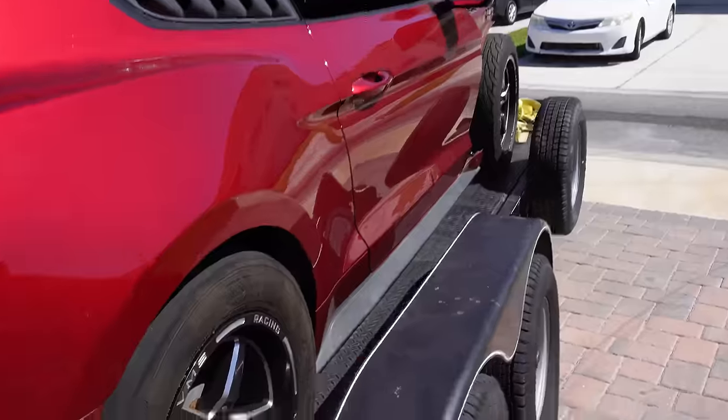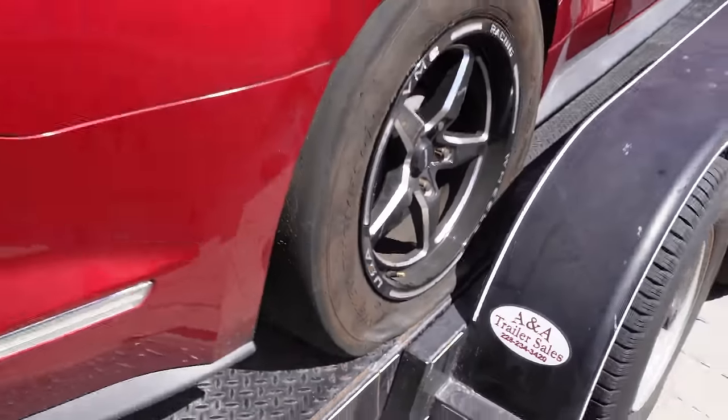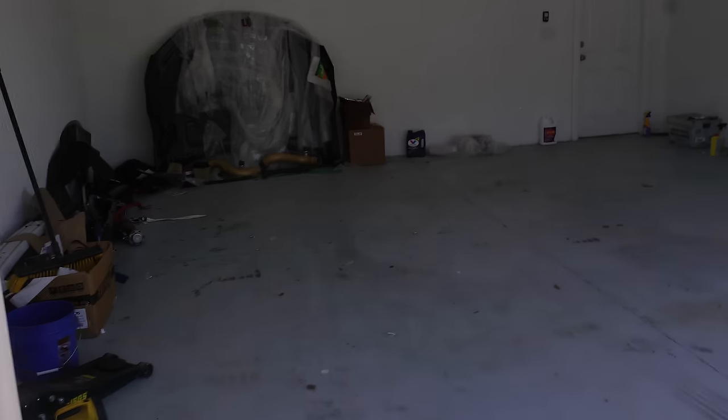This is going to be a disaster. Before we back John's car off the trailer, needs a little bit of air, and then we're just going to leave it in the garage for the time being.